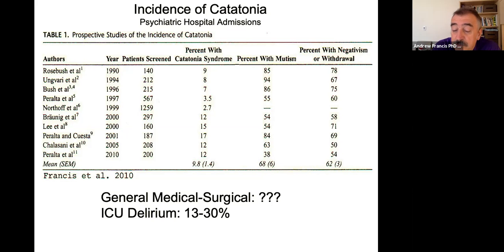So in a general hospital, medical surgical floors, we don't actually know that. There haven't been, to my knowledge, prospective studies looking at consecutive admissions and screening them systematically for catatonia. If you look at psychiatric consultation services, in terms of their retrospective chart review records of their consults, it's 2 or 3% of the consults they see. But this is quite an underestimate, most likely. And there have been a couple of prospective studies in the ICU with delirium patients, and there's a high rate of coexisting catatonia and delirium in the ICU setting.